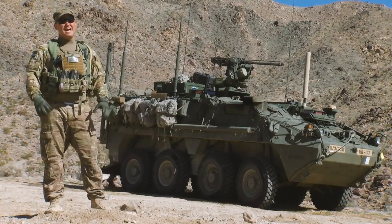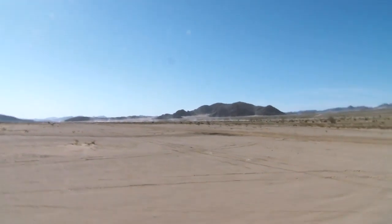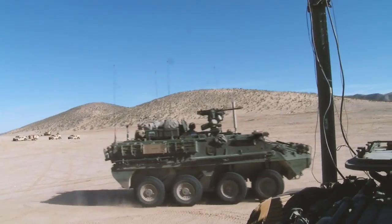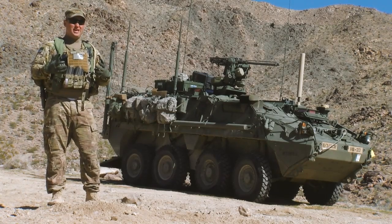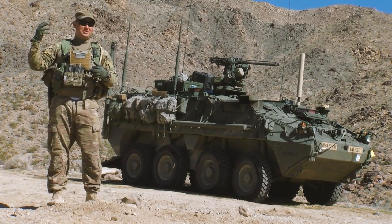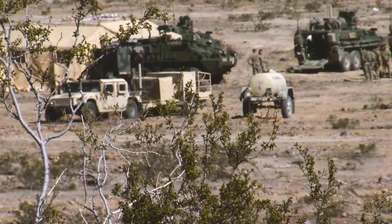It's organized chaos. Every commander is different on how they want to fight. And my squadron commander, he wants to fight fast and forward and talk to the troops via FM. In order to do that, I had to create a vehicle that gives him that ability to do so, because then I've got to push all the information back. So we've got 2 real mission command nodes. We've got the TOC, and then we have the TAC.